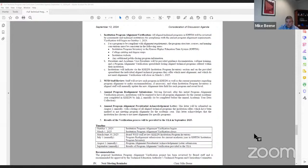It's not just KEDS, which is where a lot of the alignment check has been taking place in the past. That's where some things have been missed, for example, a website hasn't been updated and the program title on the website doesn't match the actual program title in KEDS. So that's why we wanted to give a lot of extra time this first round, so there's a really thorough review, and then it'll just be an annual process.